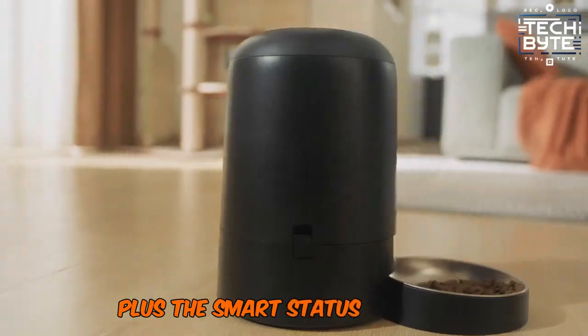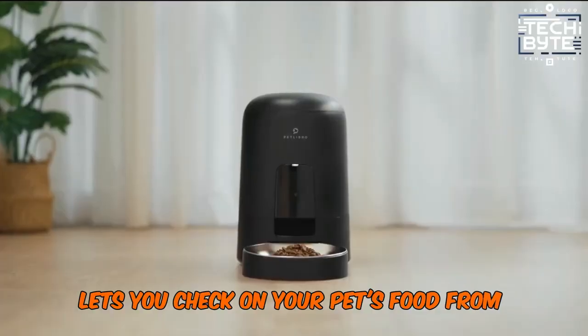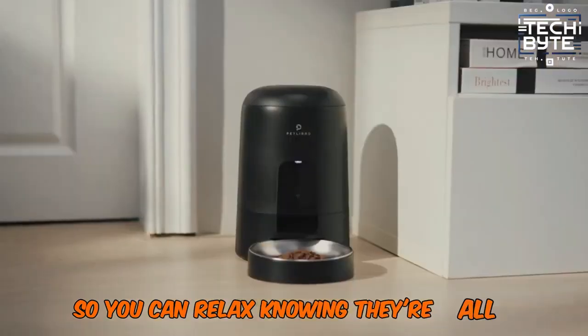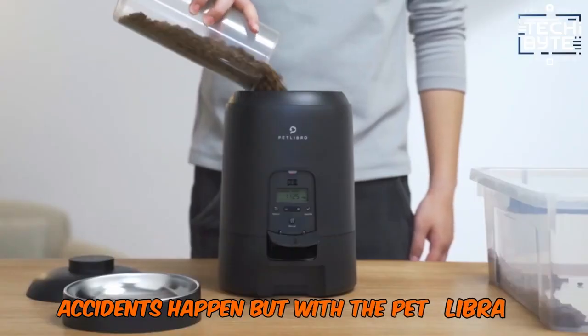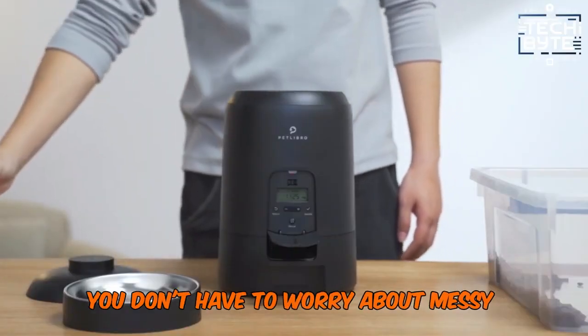Plus, the Smart Status Indicator lets you check on your pet's food from another room, so you can relax knowing they're all set. You know it's spill-proof? Accidents happen. But with the PetLibeo Air, you don't have to worry about messy cleanups.